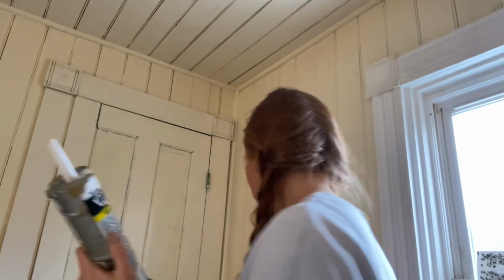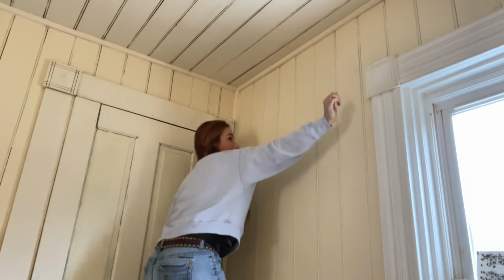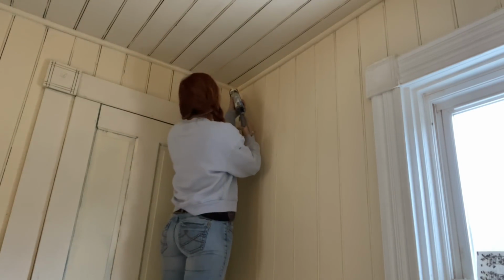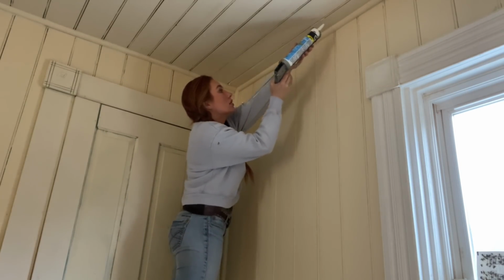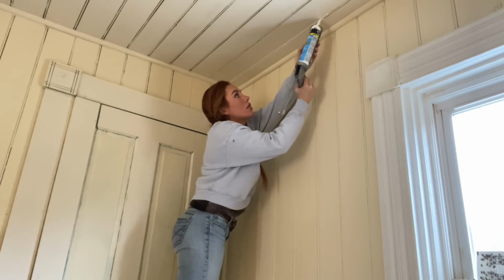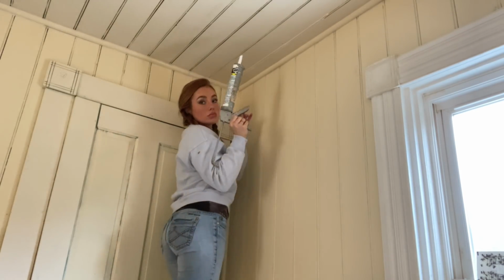Operation Caulk the Ceiling. And you can use your finger to slide it in the crack beside it. I don't want to break a leg today. Oh, I forgot my rag. Oh, that sucks that it's 2 lines. See y'all in 10 years.